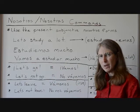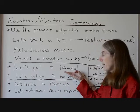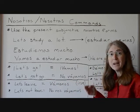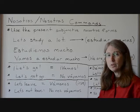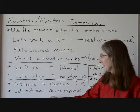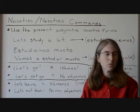Now, some irregular uses of the nosotros command involve the verb ir, to go. If we wanted to say let's go, we would say vamos. But if we wanted to say let's not go, we would say no vayamos. And notice the accent mark on the first A. No vayamos. Now in the verb irse, to leave, in order to say let's leave, we would say vámonos. Vámonos, and it has an accent mark. Let's not leave would be no nos vayamos. No nos vayamos. So these are kind of irregular in their subjunctive nosotros forms.